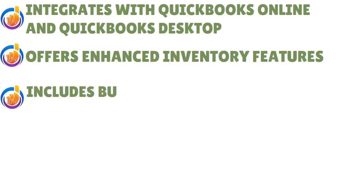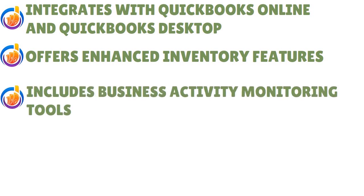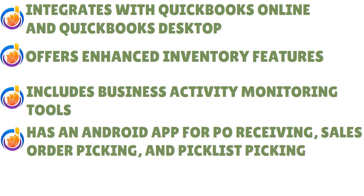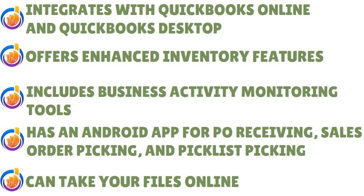You have a tool that includes business activity monitoring tools like sales call tracking. That's really good when it comes to customer relationship management or manufacturing resource planning. So MRP or CRM, fantastic. Acctivate can really help you integrate all the important differentiators in your operation. And you have a tool that has an Android app for purchase order receiving, sales order picking, and pick list picking, which really adds an extra layer of efficiency, clarity, and granularity to your supply chain. And through Acctivate, you can also take your files online through cloud hosting, but this is not required for data syncing with QuickBooks Online. So this is a non-exhaustive list of the pros that come with Acctivate.